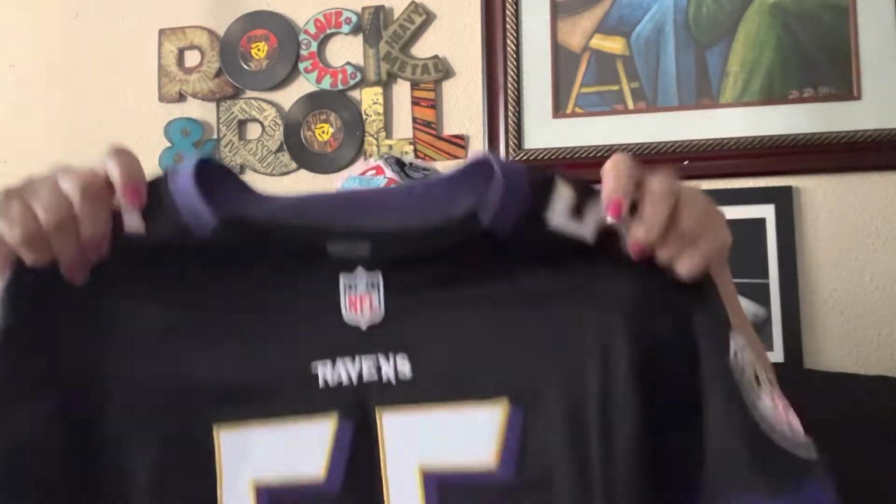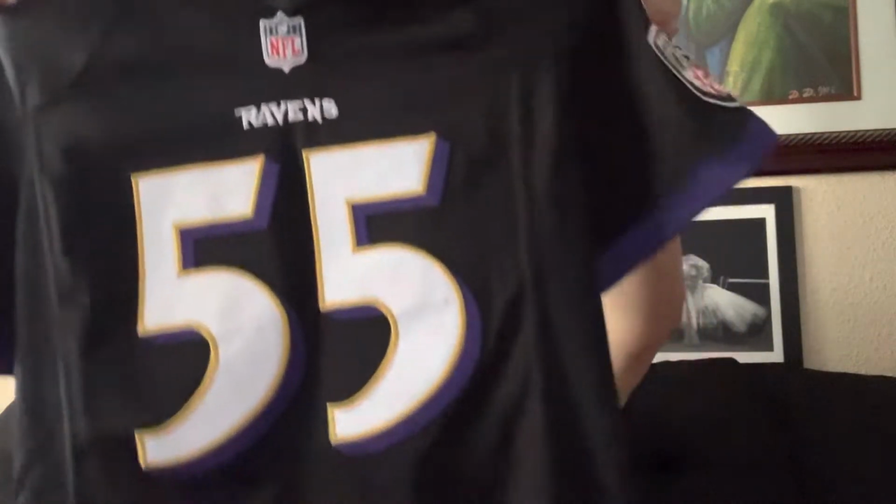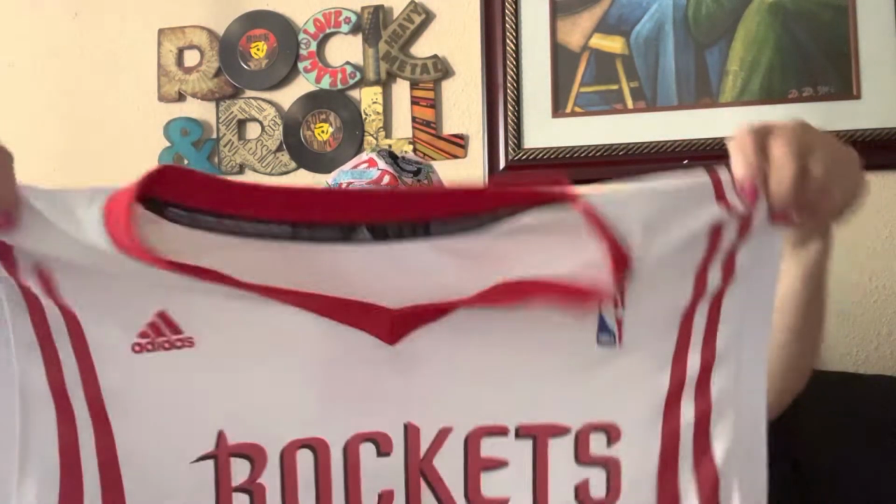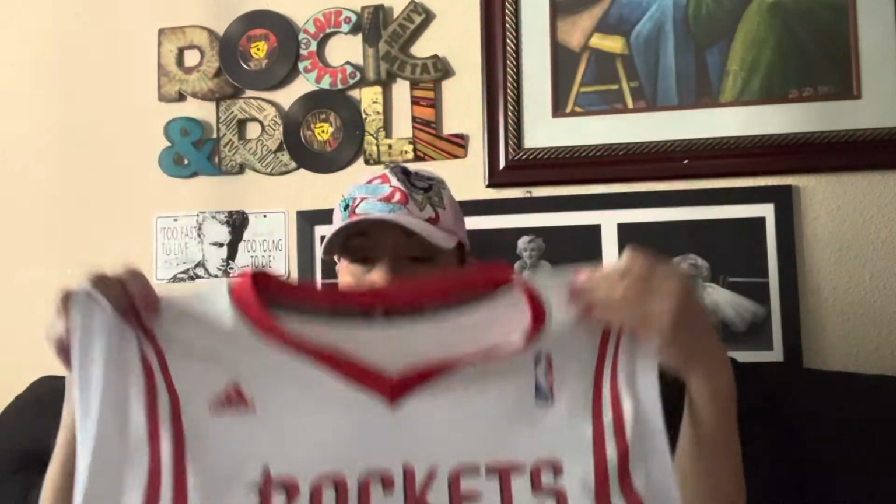Okay, I have this one. This is the Ravens. This is a kid size, I believe. Okay. Here's an older one. And this one is faded. It's still good. Good life. This one is brand new. It's also youth.